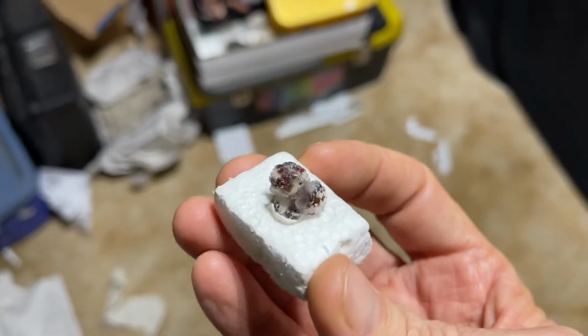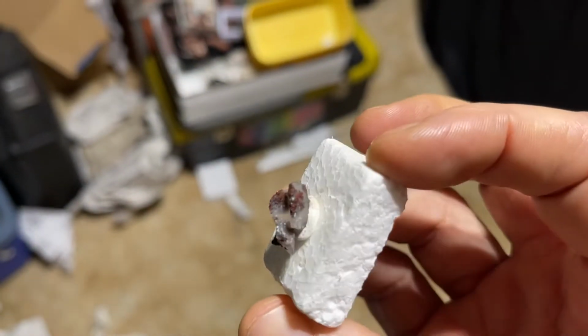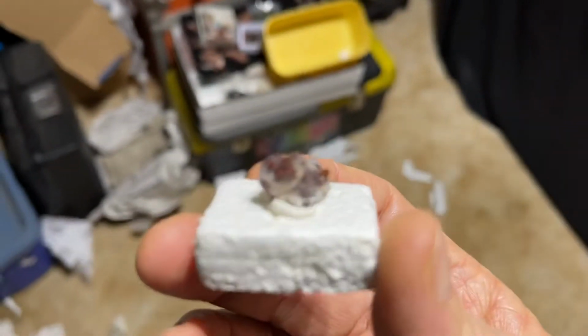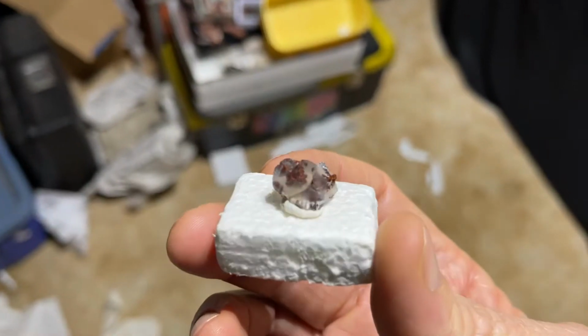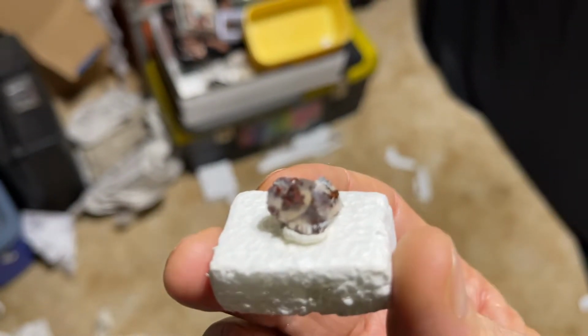The next is one of those things I collect. I love to collect copper in calcite. And here we go, copper in calcite. This is my first piece that I can remember from Tsumeb. And it's on styrofoam, which I've started collecting now too, because you imagine people want to take their rocks.